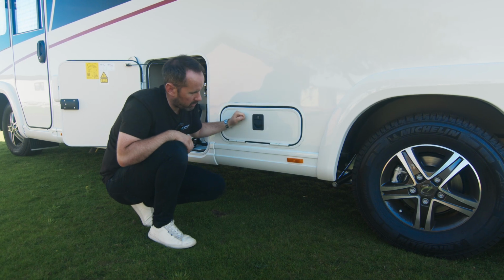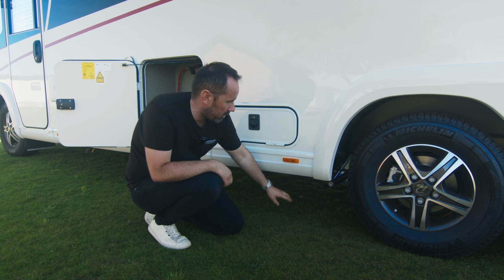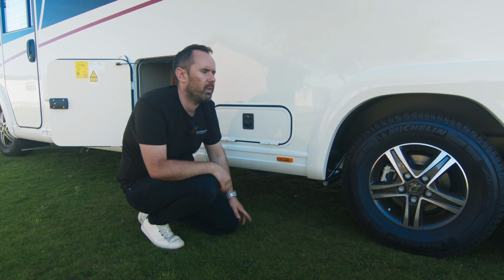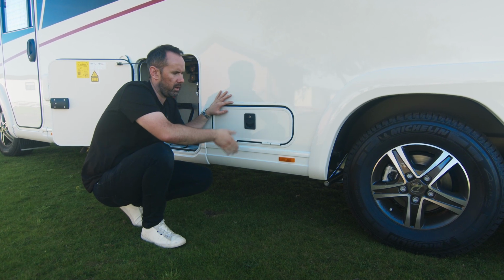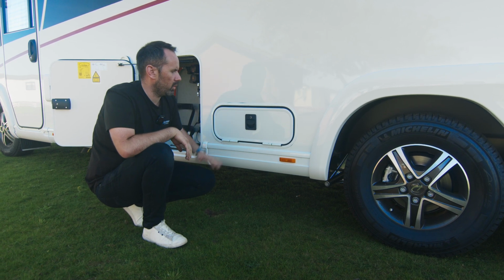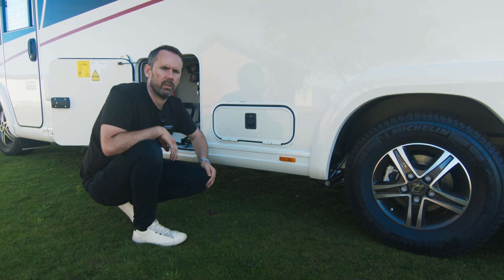There's also an option on the Dethleffs accessories part of the website where you can get hoses, extension hoses for these in 2 and 3 metre lengths. That way if you're on a pitch where you've got a drain on site, it can just leave that open and then you've got a live drain, which feeds straight into the drain. That'd be more common on the continent, but a lot of sites have super pitches these days over here as well.